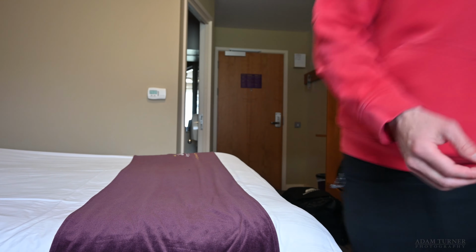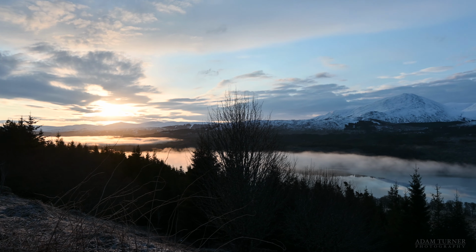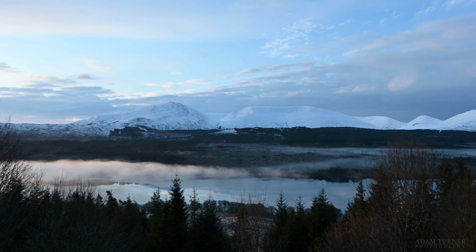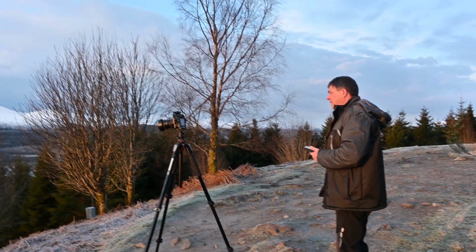So here we are, arrived in Fort William in the Premier Inn. Oh, it's a cold one this morning, it's -3. Right, so that's the first shot sorted out. Invergarry viewpoint or something like that.